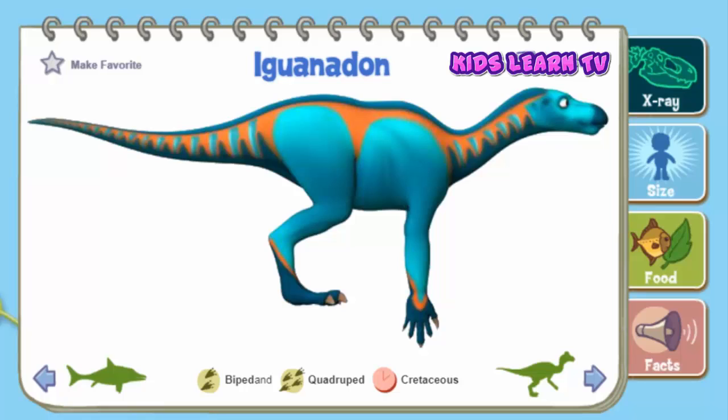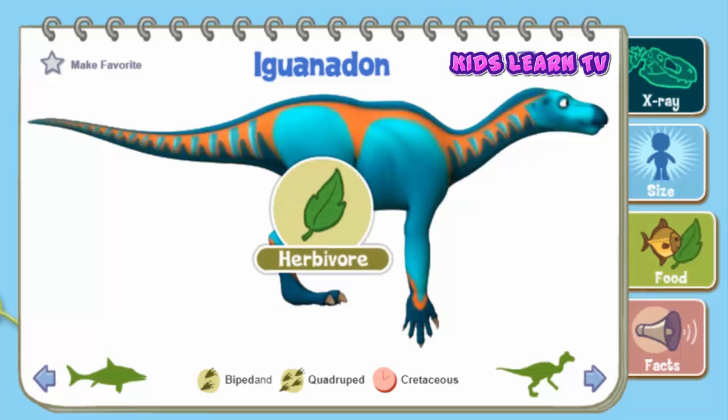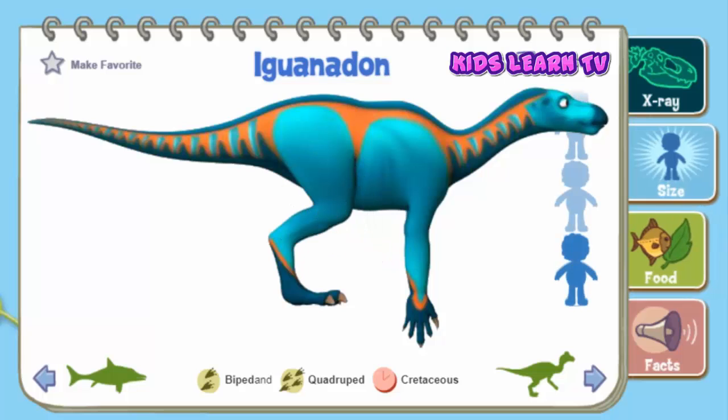Iguanodon, one of the first dinosaurs discovered. Iguanodon was a large dinosaur that lived in Europe during the early part of the Cretaceous time period. Iguanodon was a large plant-eating dinosaur. This animal was about 3 kids tall.